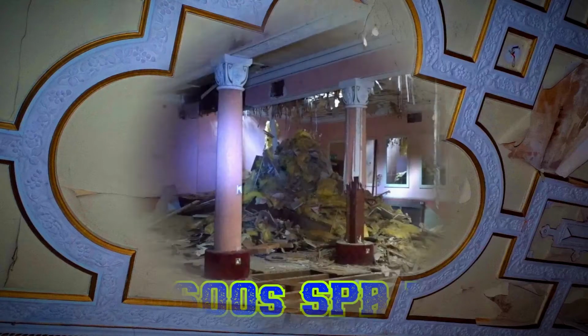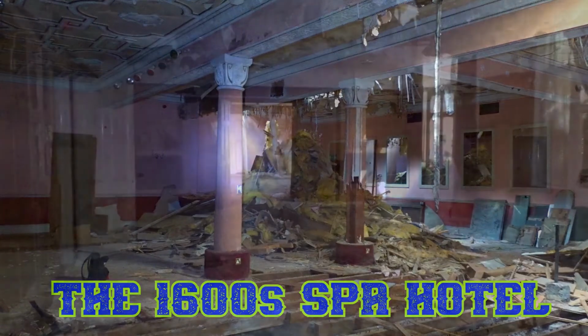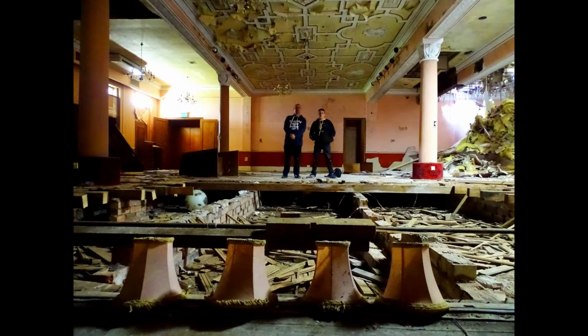And me and Matt spent a good 2 hours walking around this place. It was really good. All the asbestos there, the glass mirrors still on the wall and that. But the floors upstairs were just not good at all. It wouldn't have been worth going upstairs. But look at that room and that ceiling. And the big long hallway with all the wood.